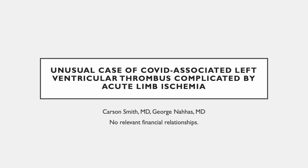It was complicated by acute limb ischemia. As you can see, it's an interesting presentation of a known phenomenon with regards to COVID coagulopathy. As you'll see, it's well known that there's an increase in thrombotic events. However, what was interesting about this case was that the patient didn't have a lot of the typical risk factors, and it was quite a dramatic presentation, all things considered. So with that, let's get into it.